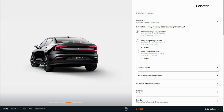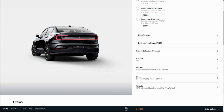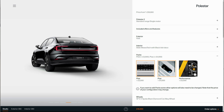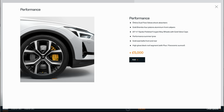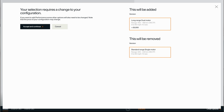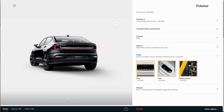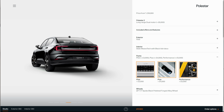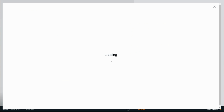And you can choose the standard range single motor version with all of the packs available. So if your preference is the panoramic sunroof, the tinted windows, and perhaps even this performance pack added onto the standard model, then actually, can you do that? No, you can't. So the performance you can't add to the standard model. So that's interesting to see. But let's get rid of that. But my point actually was not really about the performance, because that would be weird to add onto the standard model. But it was about the other two packs that you can add on.